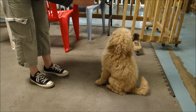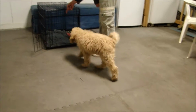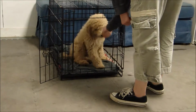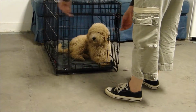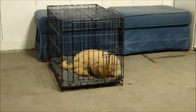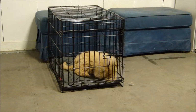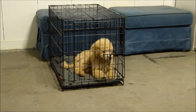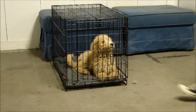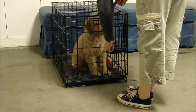I think in this one he's going to get in his crate for you. So she tells him to kennel up. He does that. Perfectly willing to be in his crate. He actually offers to go in his crate frequently throughout the evening, and he goes to bed by himself at night. He does need to wait when she comes over to the door so he doesn't charge out, and he does that really well, and then she releases him.